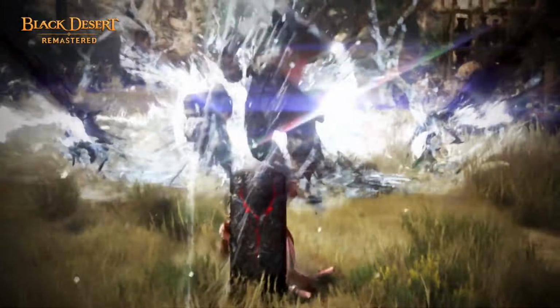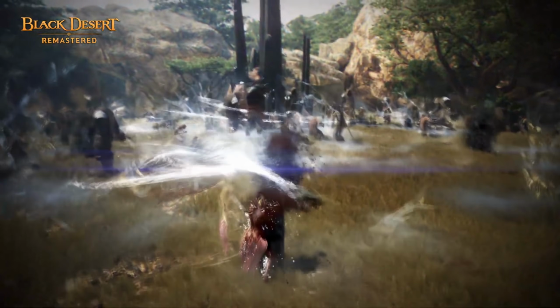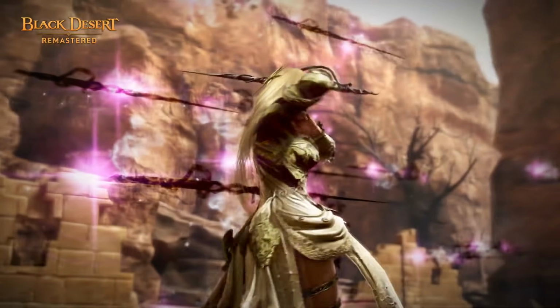A few weeks ago, Black Desert Online released a brand new class called the Nova, and after seeing that this class uses a giant tower shield, I thought this would be a good excuse to jump back on BDO for a bit to check it out and see if this class feels as good as it looks.